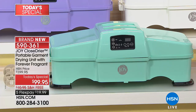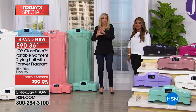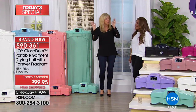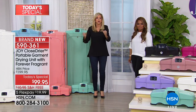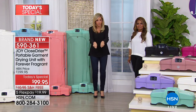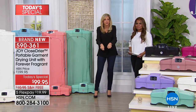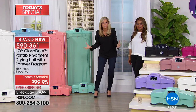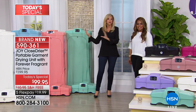And we've added a refresh cycle, because we have forever fragrant technology in here, which means you can leave alone the drying aspects of it and eliminate all the line drying. If you just had a jacket that smelled of cigar or cigarette smoke and you put it in there, you now have the most powerful odor eliminator in the world, with the two forever fragrant discs that you can choose to use or not. It will get rid of the smoky smell, body odor, everything in sweaters in like 10 minutes. It will be refreshed as if you bought it brand new.